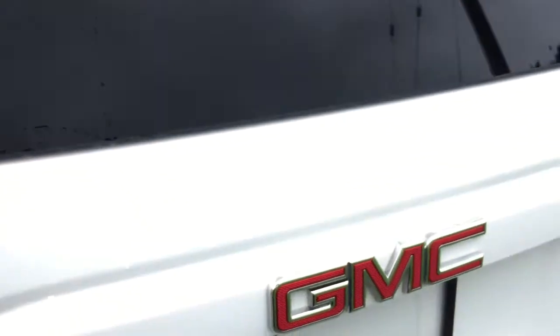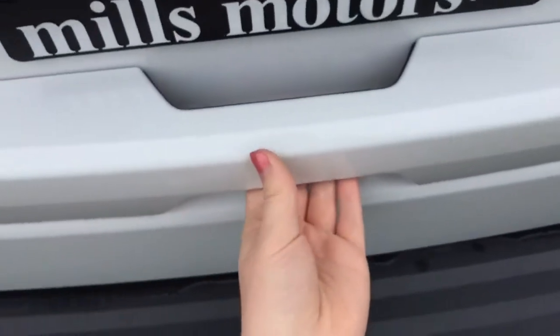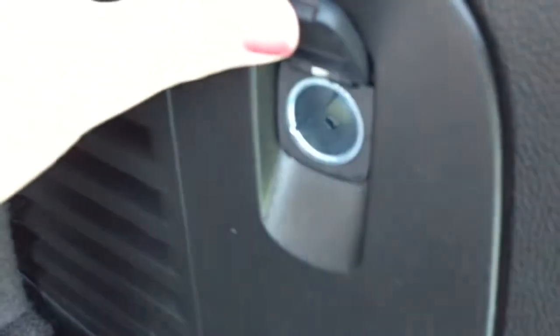However, if you do want to open the whole trunk up, there is a button located just underneath this handle here. Simply press that and pull upwards, and you can see you have access to the whole trunk now. There is some additional storage space underneath this little handle here. There's also some hooks on the right and left hand side if you want to attach a net or rope to make sure that items back here don't move around too much. Also over here on the right hand side, you have an auxiliary power outlet if you need it.